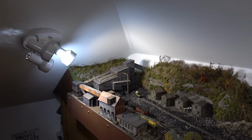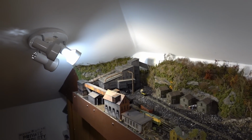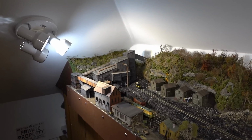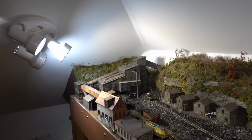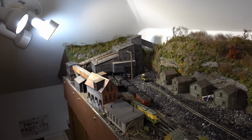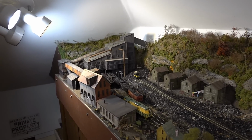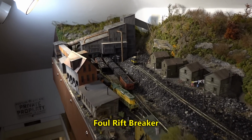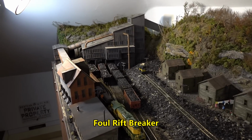Back in here, this is obviously a coal railroad because Bill loves his breakers, and they're very, very well done. In this breaker, what's this breaker back here, Bill? The one here in the corner? That is the Foul Rift breaker. Foul Rift breaker. I'll try to give you some of the view of the detail. The detail work is outstanding.